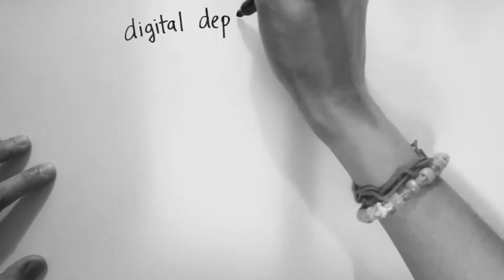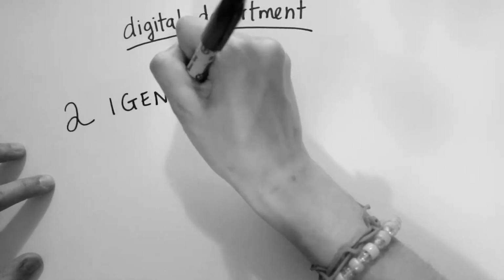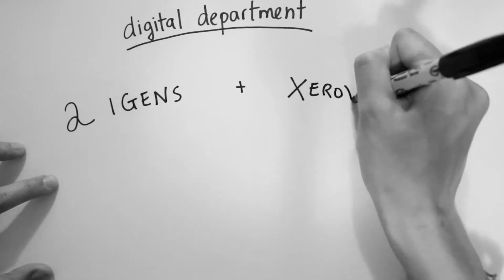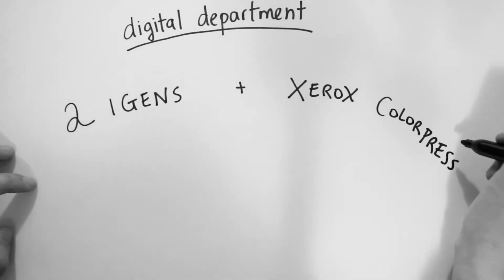Next, after my lunch break, I headed over to the digital department. Pretty cool stuff. At Bond, there are 2 iGens and a Xerox color press. Tara, who runs all these machines, has worked at Bond for nearly 5 years. She knows a lot of stuff.